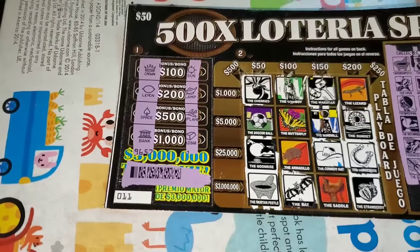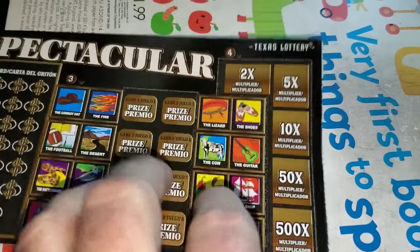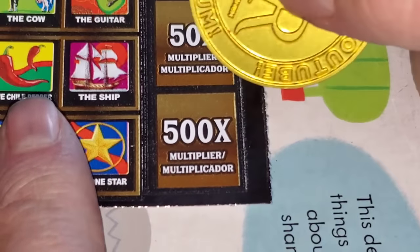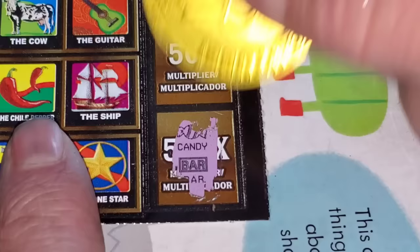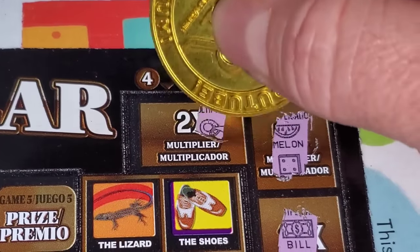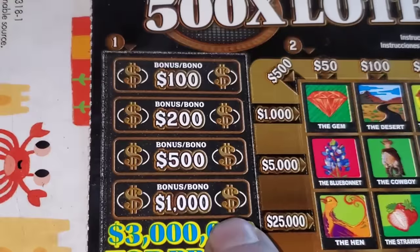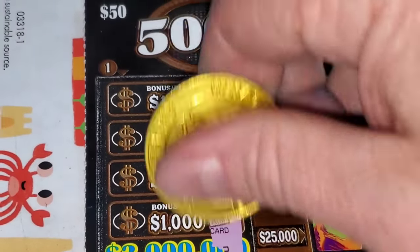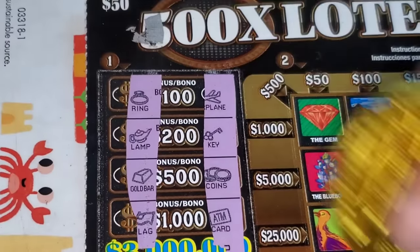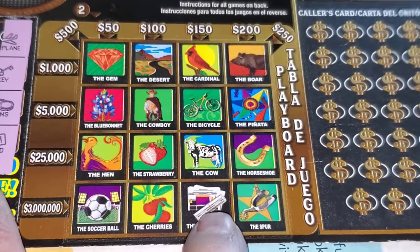Now let's go to the one that's been eluding us. Loteria. 8, 9, 10, 11, 12. 1 and 3.20, two matching symbols. Multiply all your wins by 500. Ooh, a candy bar. 50, 10, 5, or double. Come on, doubler. Fake vault. No. Man, oh man. Two matching symbols. No.